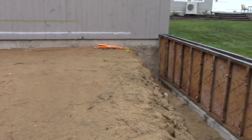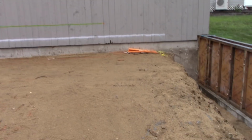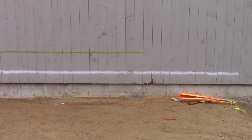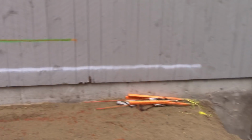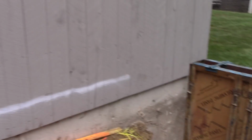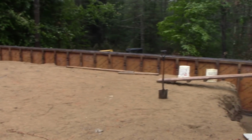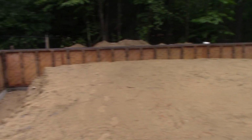That's a lot of space, especially when you consider the garage I already have. Once this gets open, this wall disappears, and you're looking back 70 feet. That's a big garage, man. So yeah, pretty psyched.